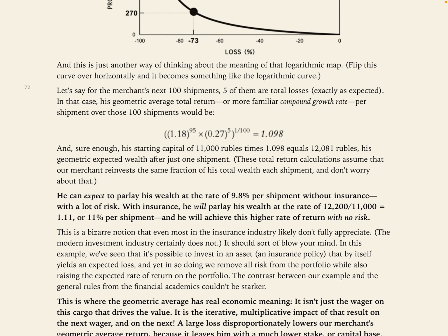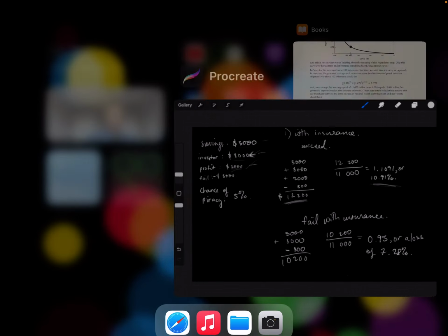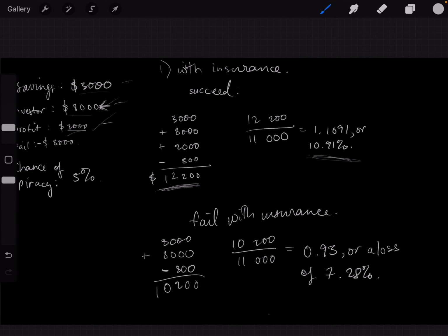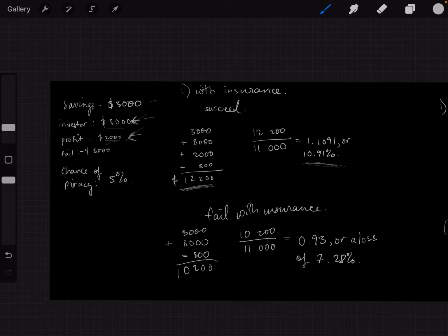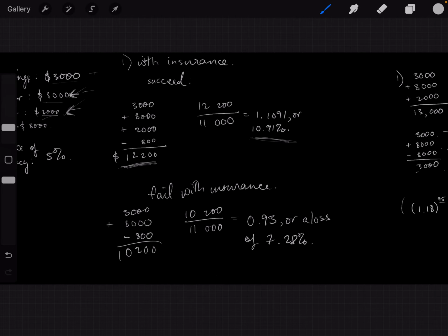Yeah, it looks like Spitznagel doesn't really answer this question. The question being, what does the insurance cover? Because surely the insurance wouldn't cover your profit. They're not going to give you profit if you fail. Maybe they'll just give you the investor's money. So anyway, let's see what happens with the math, if it still adds up.